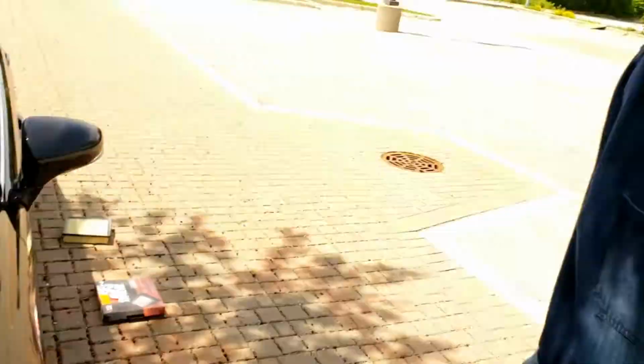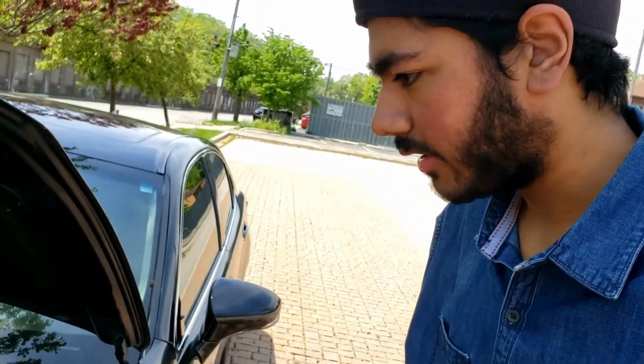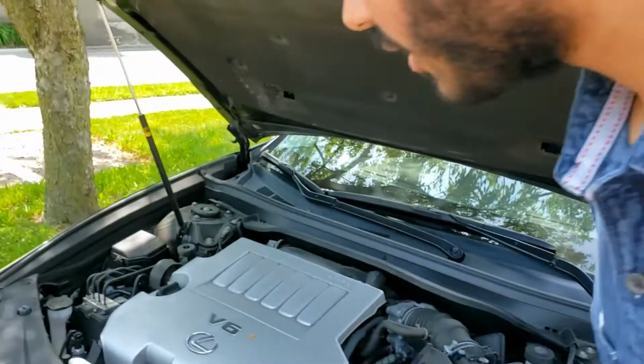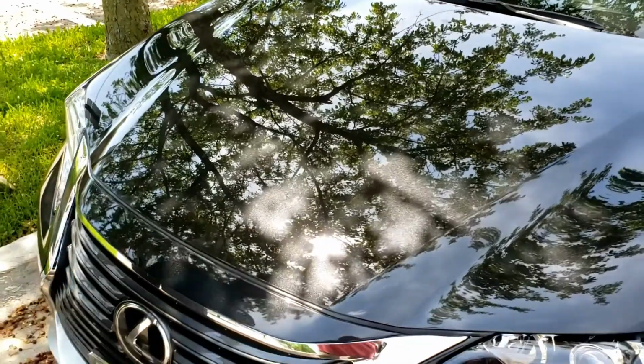For the older 2009 Lexus ES, everything is covered, so you have to do a little bit more to access that type of stuff, because it has a few of those plastic bolts. But this car doesn't, so I'm not sure why they did that for the older car, but that's that. Now let's see how the car drives with the new filter, and hopefully after 10-15 minutes it should give us a better mpg number.